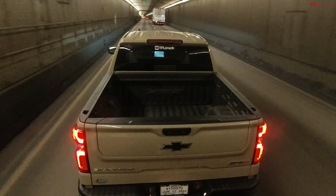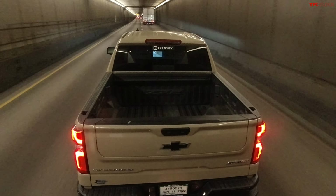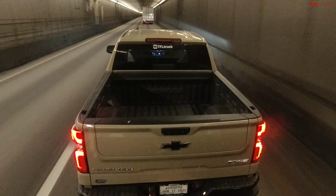Does this require a premium, by the way? Strongly recommended. The TRX basically requires it. And once again, this really likes it. And this is running premium right now. We should say too, we're running premium in both trucks. Okay. Absolutely. All right, just making sure.